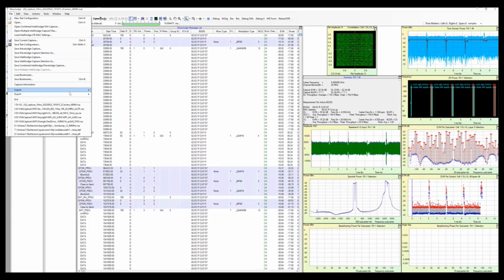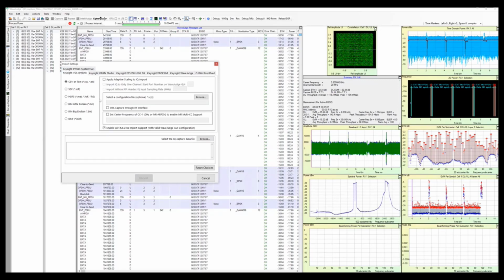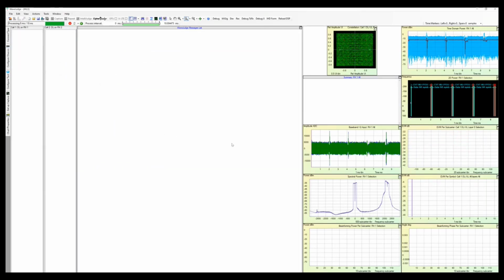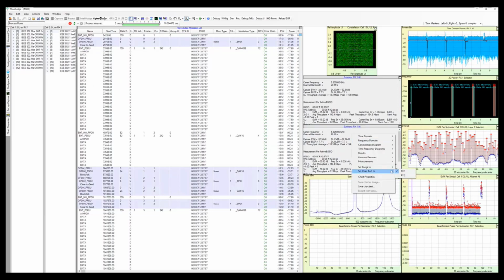We basically just import the capture through our IQ import platform with SDF, and enable MLO IQ import with this option. With this cell configuration, we load this capture. This capture has a 400 megahertz sampling rate bandwidth, and we import it, and we get two carriers to decode. We can show the summary here. We can show port 2 for cell 2.